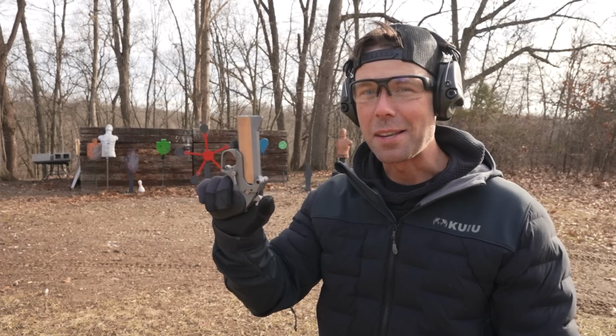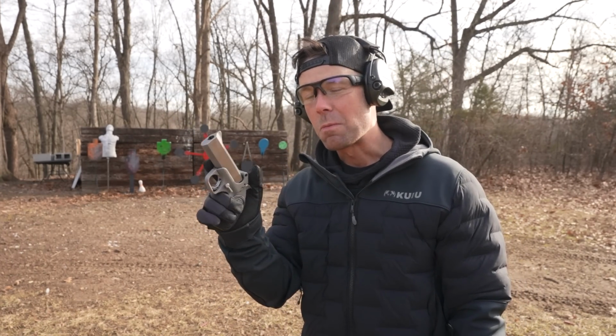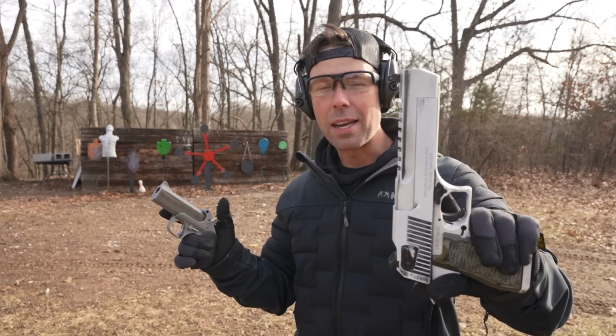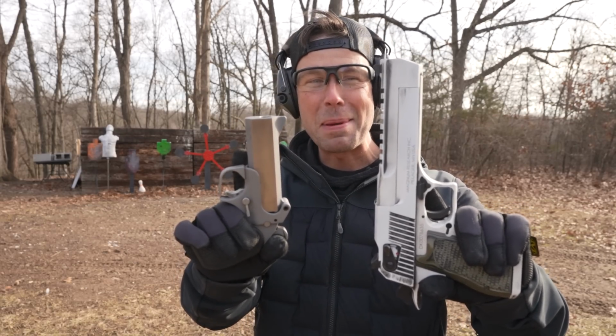I'm getting a little anxious, I'm not gonna lie. Hopefully you can tell just by looking at it, this thing is brand new and has never been fired. So we're gonna try it out right here together. And just for a size reference, this is the Desert Eagle, the most iconic handgun chambered in the 50AE. And this is the Thumper. Quite a big size difference.